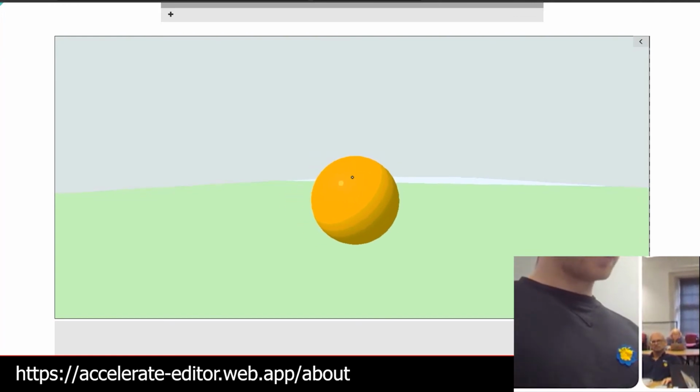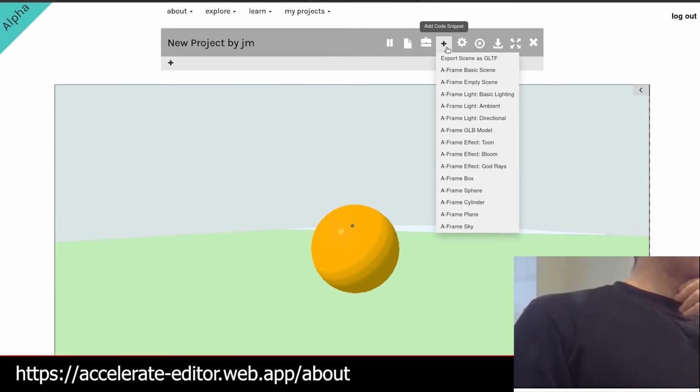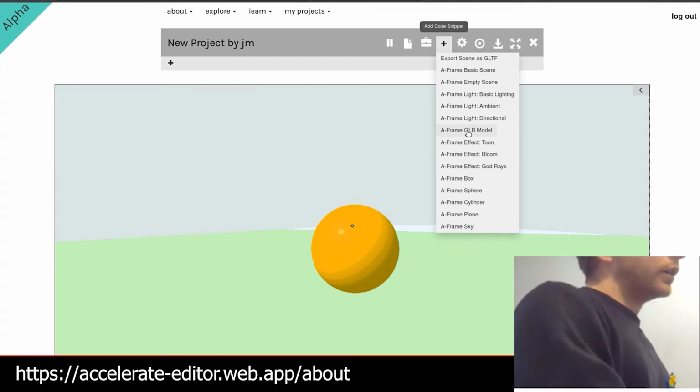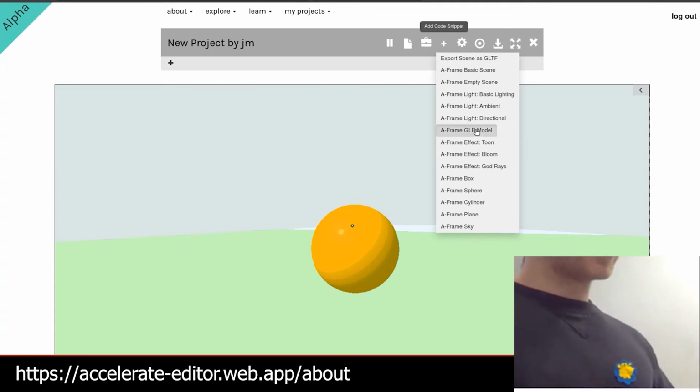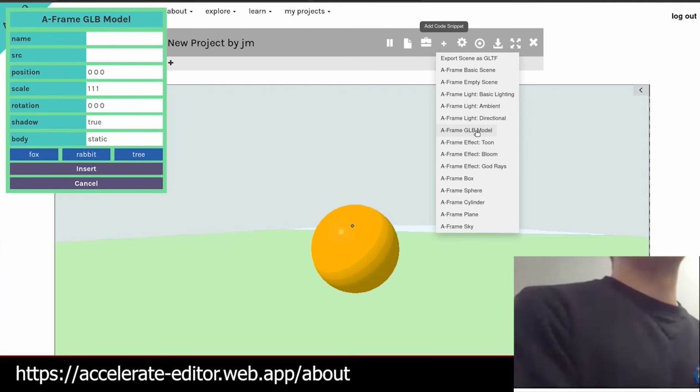Maybe now we'll show you loading models and that sort of thing, so you can build a slightly more interesting scene. Another snippet in here is A-frame GLB model, and Kristina earlier loaded a GLB into the A-frame scene. Similarly, you can do that here. GLB is a file format set up for 3D models to be more compatible with things like WebVR.